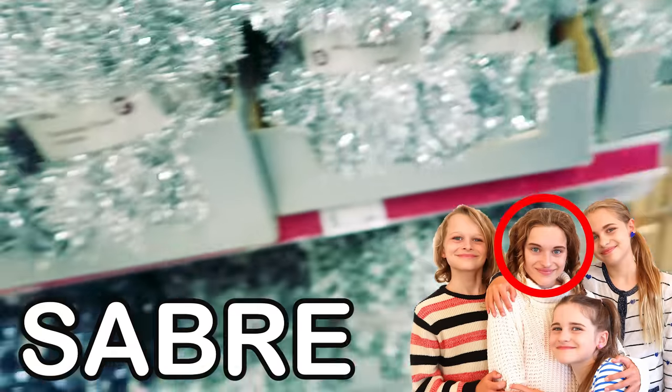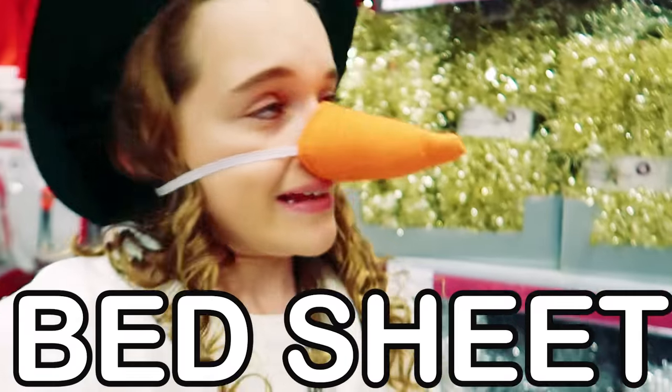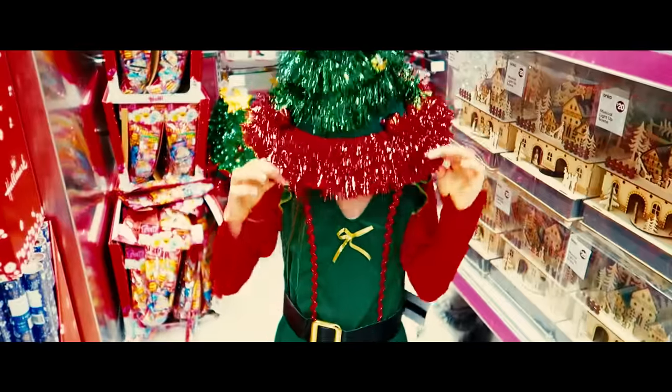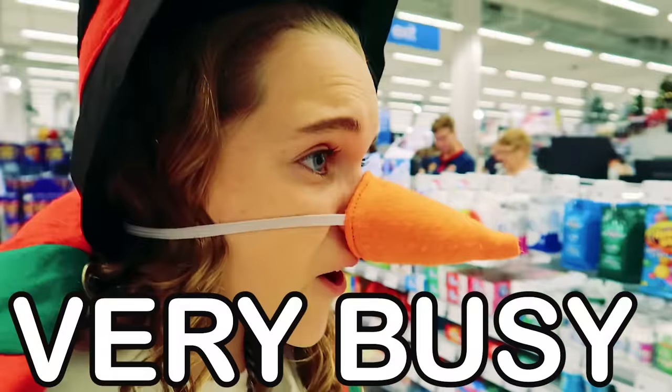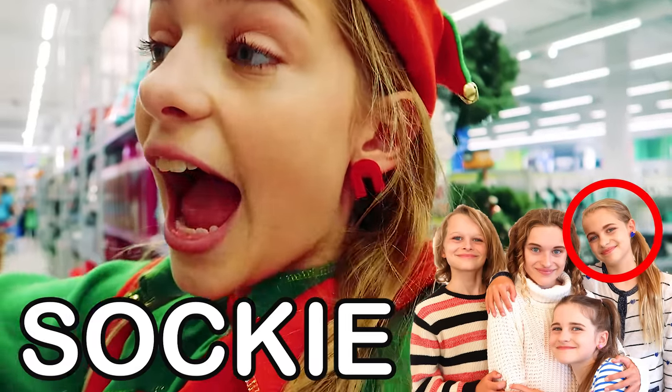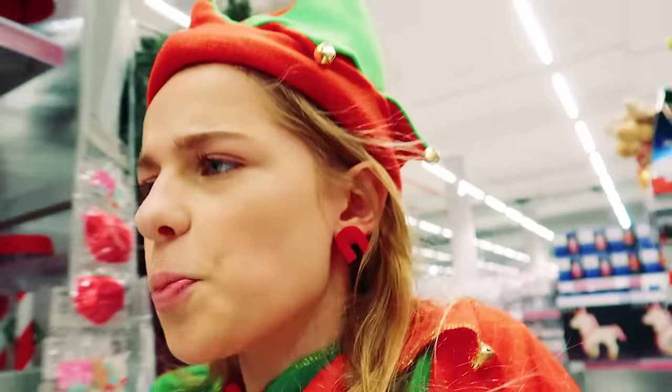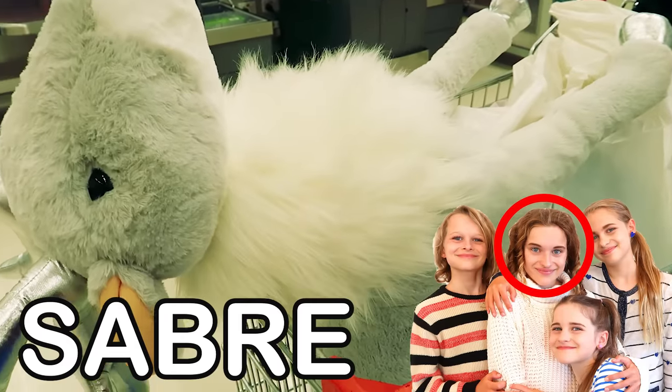What tinsel color do you reckon goes with my Grinch bed sheet? This tree was only 5 bucks. Oh no, the checkouts are very busy. Hopefully we make it in time. And Legends, I have to make sure I buy some chocolates for my stocking. Otherwise, what's the point of having a stocking? Mr. Reindeer's looking great in his trolley.